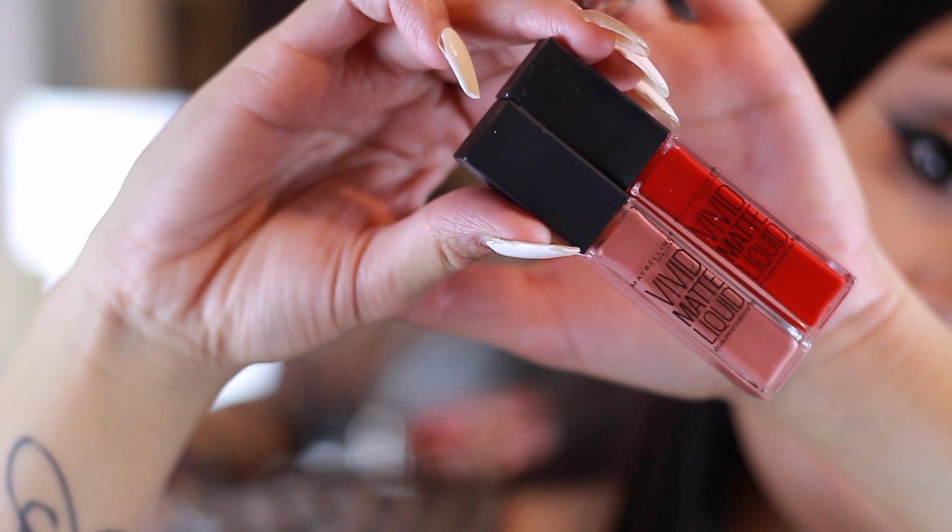Another thing from the drugstore that I purchased are these Maybelline Vivid Matte Liquids. I actually really do like these. I think they're pretty good for drugstore. The red one stains, and this is the color 35 in Rebel Red, and Neutral Rush, number 5, which is kind of like a nudish, brownish pink. This is more like a really apple red color, and this stain is just something I wanted to add. They're pigmented, they're creamy, I think they're great, and they are pretty matte. They're a little glossy, and then they turn into a velvety matte.